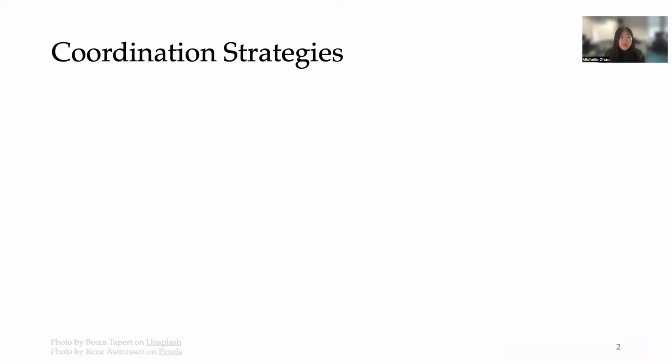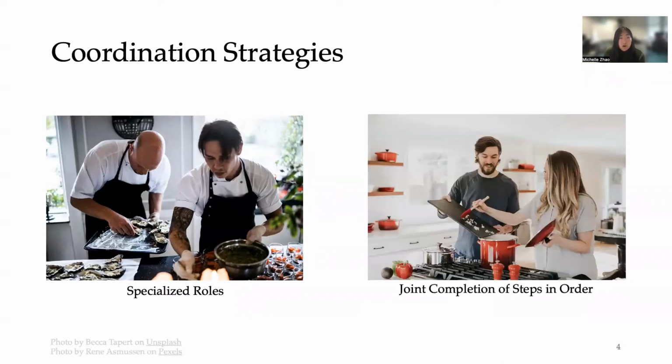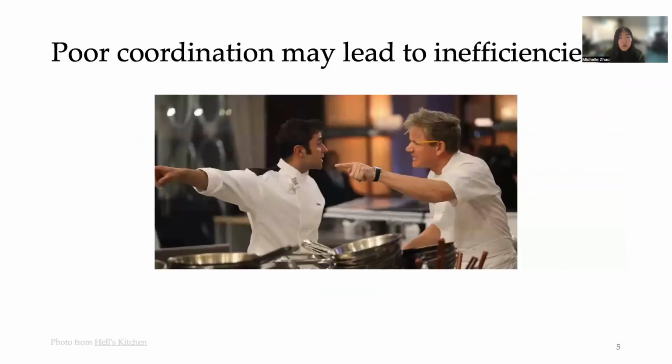When performing collaborative tasks, teams may approach the task in different ways. For example, when cooking with others, people may specialize in a particular role or subtask, or they might jointly complete each part of the task in order. Poor coordination of strategies can lead to inefficiencies. Robots designed for collaboration must be able to coordinate by inferring their partner's strategy from their actions.